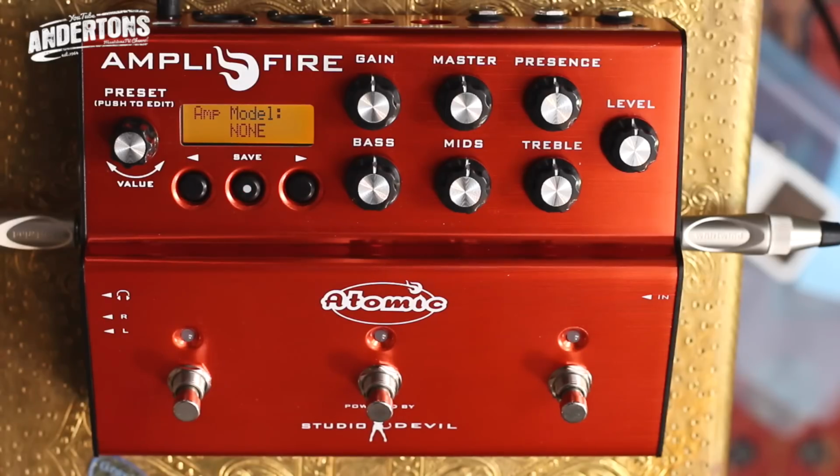You know what I like about the Atomic Amplifier? Powered by Studio Devil. What I like about it is that it's this little tiny red box, and you'd be forgiven for thinking it's just another one of those preamp modeling guitar amps. But then if you actually plug in and start playing around, the sounds are crazy good. Well, there's a reason for that.